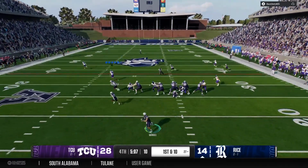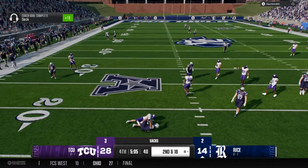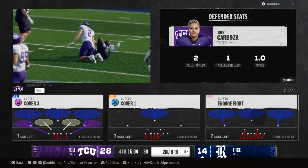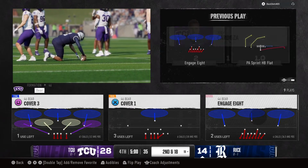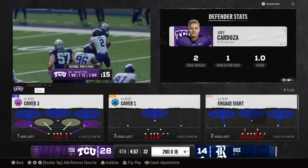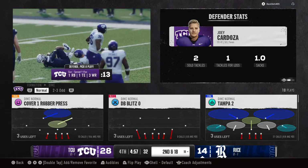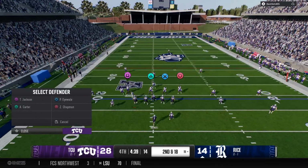Keeps it on the bootleg, looking to throw. Buying some time. And the pass rush is effective, and they tackle him at the 19. I personally love aggressive defense. I love it. Bringing the strong safety down, blitzing that sucker in there to get the quarterback. Boom. Get that guy on the ground. Nice aggressive play call by the defense.